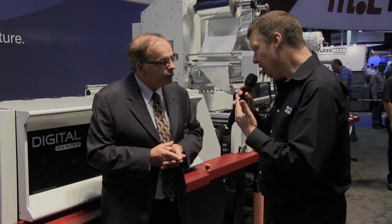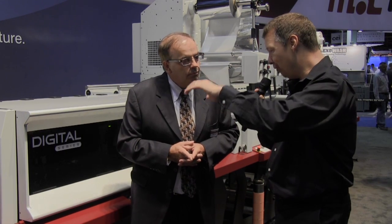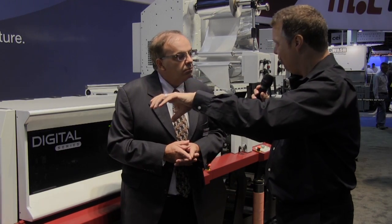And it's really impressed me to see the opacity of the white, the UV white, because I think it's always been assumed that what you would do is put a white UV flexo unit before the machine, the additional unit, to get that opacity, but you really do seem to have a very opaque white built into the imaging engine here.